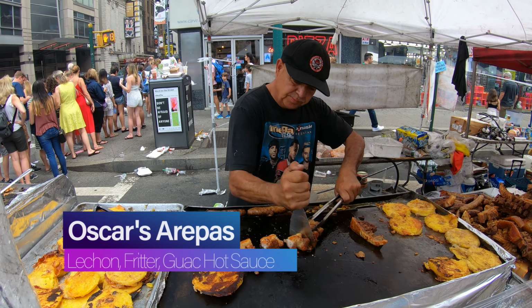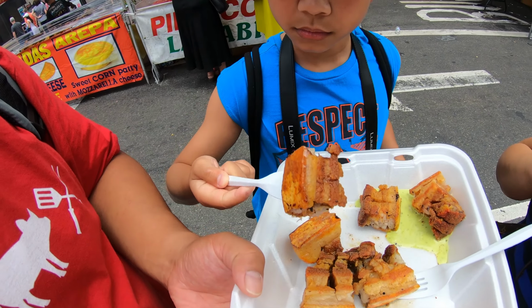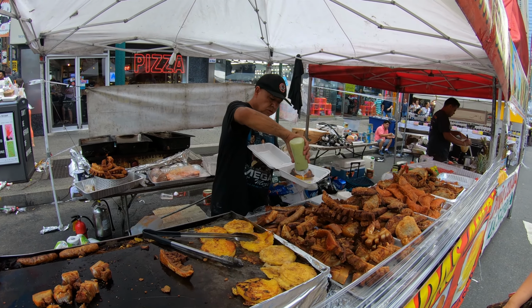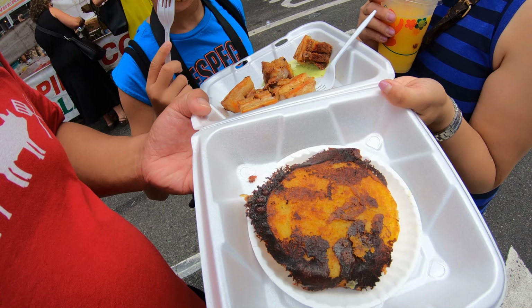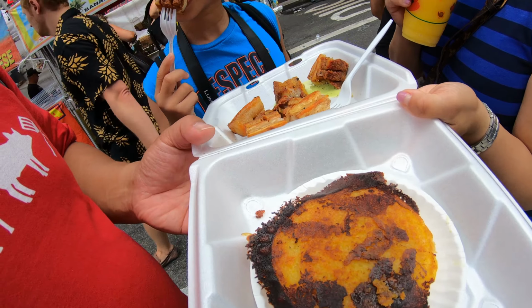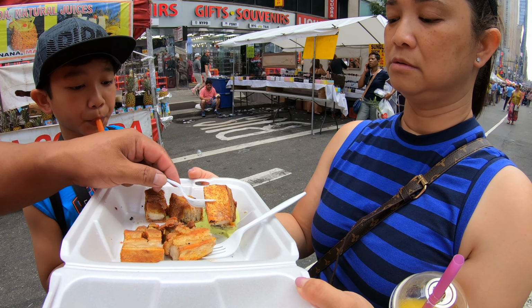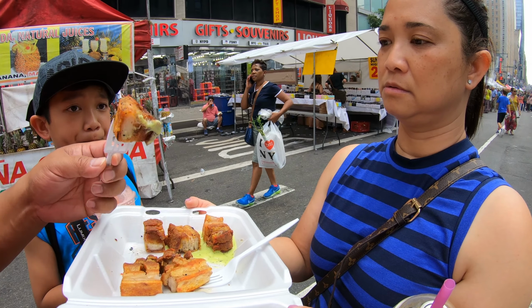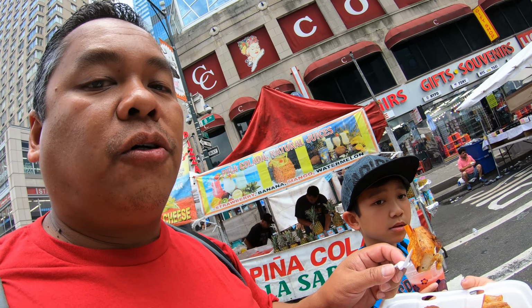And it looks like it comes in one piece, and then he chopped it up in different pieces, so bite sizes. And then he's got some guacamole hot sauce. That's spicy. And then we also have some corn patty. Okay, we'll try that too as well. So we're gonna go ahead and put a little bit of this guacamole hot sauce.